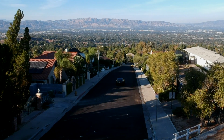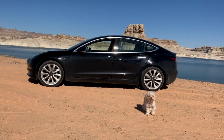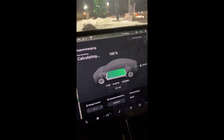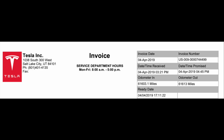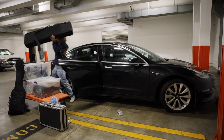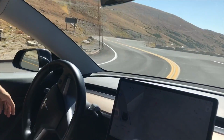And today we're going to be focusing on a couple things. I'm going to focus on the terrain and how it handled different types of it, how it handled all the different seasons, the range and battery degradation. We'll talk a little bit about the North American charging network. We'll take a second to talk about the service that I had to do to the car. I'm going to look at how much storage there actually is inside of the car. I'm going to look at Autopilot a little bit in depth and go on to navigate in Autopilot. And then I'm also going to do a little bit of what I don't like about the car. So without further ado, let's get to it.